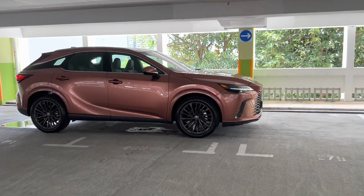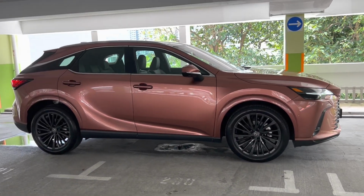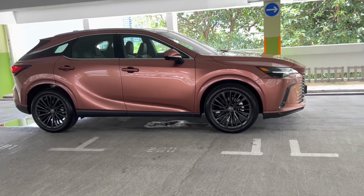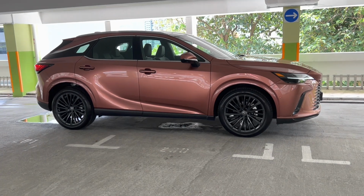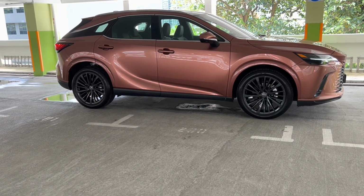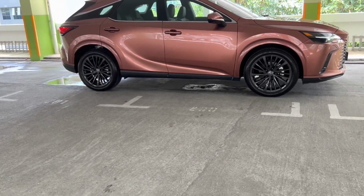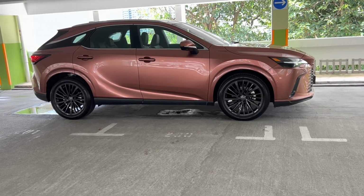Okay guys, so the very first thing I want to talk about with the RX is the fact that this car, although it looks humongous, is actually the exact same size as the old car. So it takes up the same footprint as the old car in terms of the total length. But what you need to know is that this car actually runs on a brand new platform.